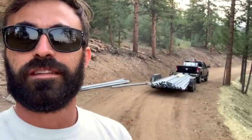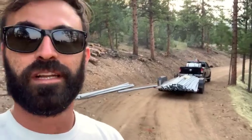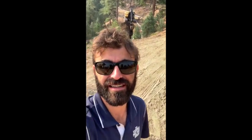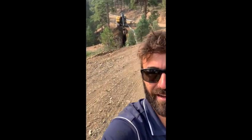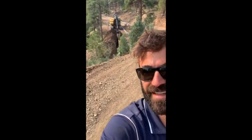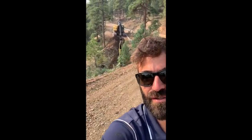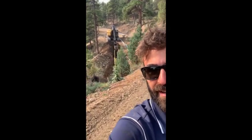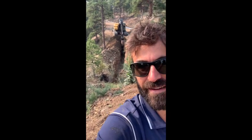Hopefully we'll get started digging Monday. Hey guys, we're back getting the conduit trench dug. It's going pretty well. Now we're back out of the rock, so I don't foresee any major problems after this. We've got to go under 2 culverts. That will be a bit of a pain in the butt, but it's digging pretty well, pretty fast.